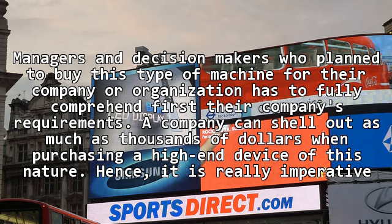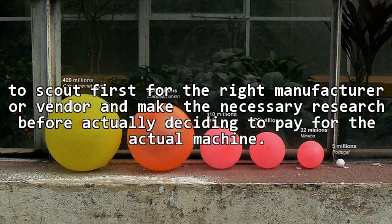Managers and decision makers who plan to buy this type of machine for their company or organization have to fully comprehend first their company's requirements. A company can shell out as much as thousands of dollars when purchasing a high-end device of this nature. Hence it is really imperative to scout first for the right manufacturer or vendor and make the necessary research before actually deciding to pay for the actual machine.